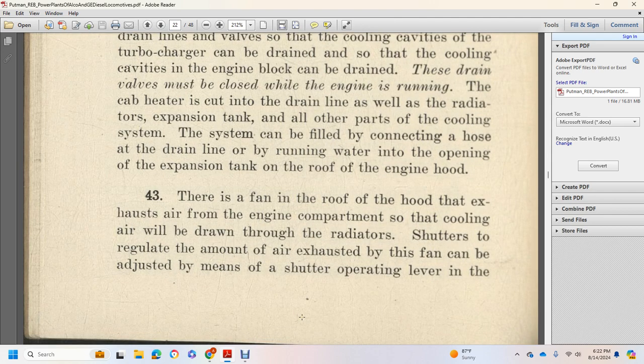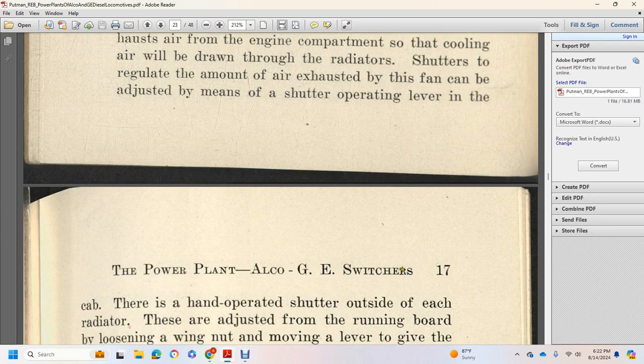43. The fan over the roof of the hood exhausts air from the engine compartment. The cooling air will be drawn from the road through the radiator shutters to the regulator. The amount of air exhausted by this fan can be adjusted by means of the shutter operating lever in the cab.